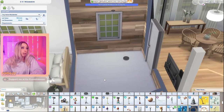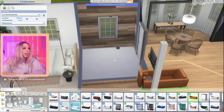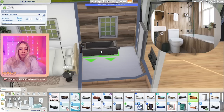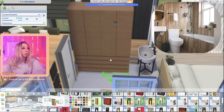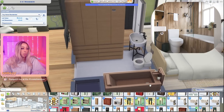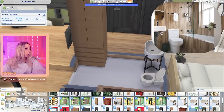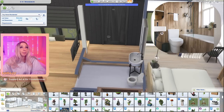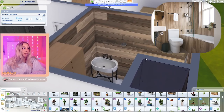So right here we have a tub situation. I honestly can't remember the last time I put a bathtub in one of my builds. It's been so long. Gonna add in some storage. It's getting a little cramped in here, huh? Maybe I should get rid of one of these and just put a plant right there and call it a day. Maybe not. Disappears. It disappears. That's a bummer.